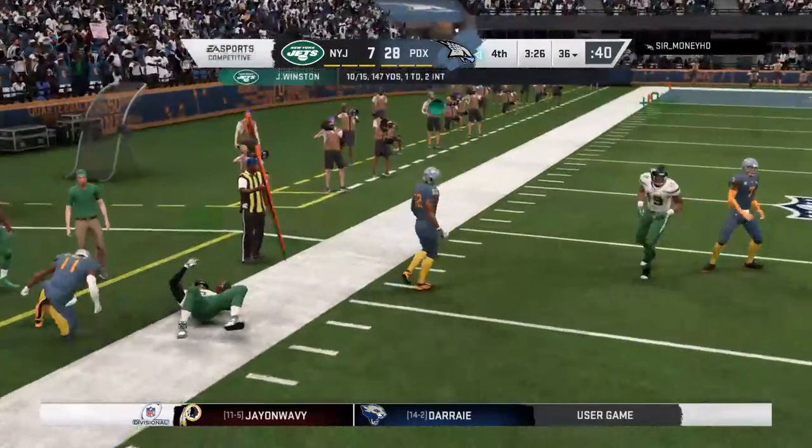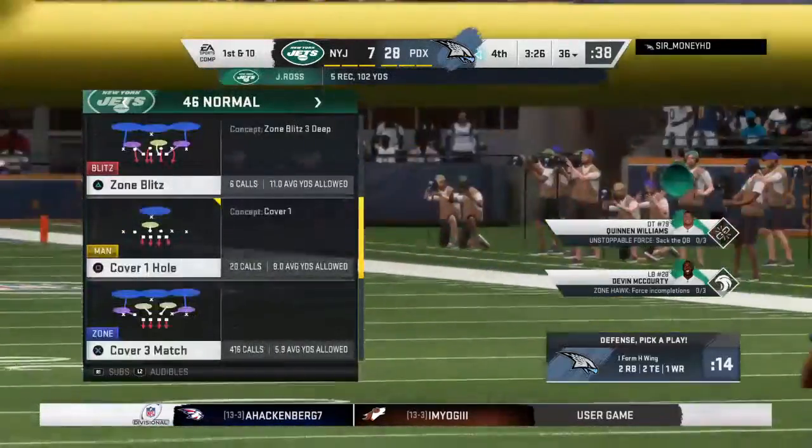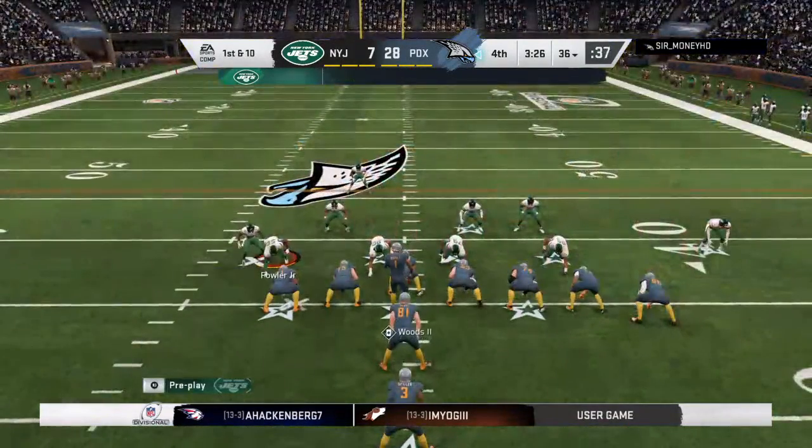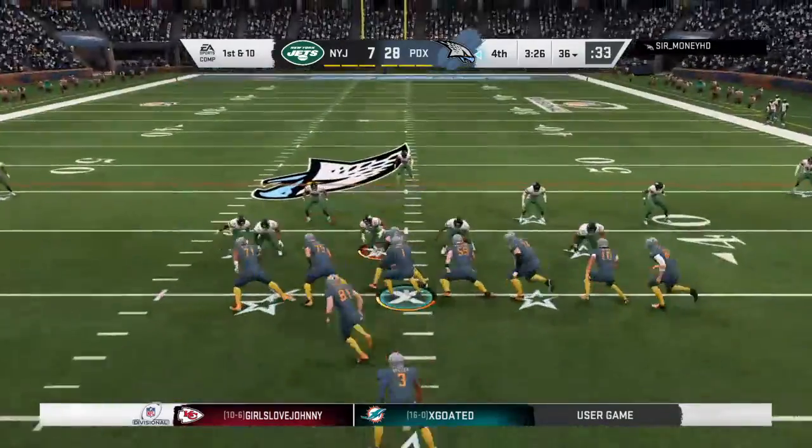Open, Manus Ross, complete. And unable to break away. They stop him a few yards shy. The Jets try it, but the 4th down play doesn't work. And it'll be a turnover on downs.